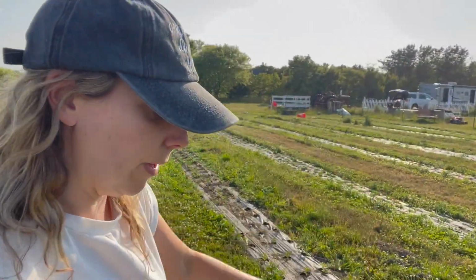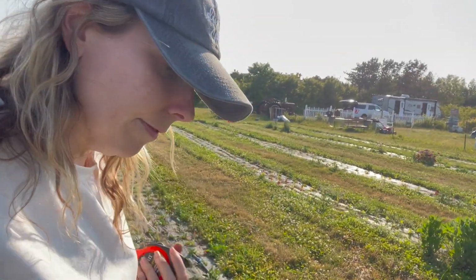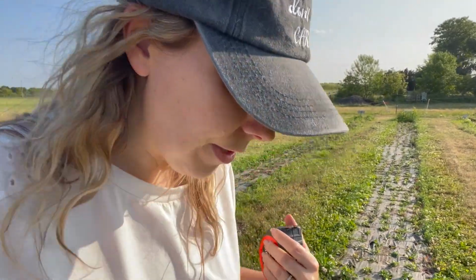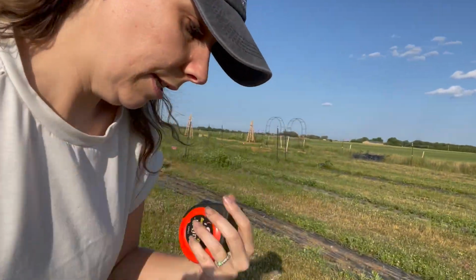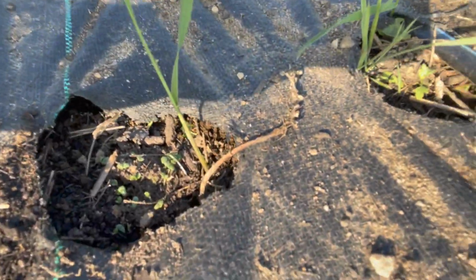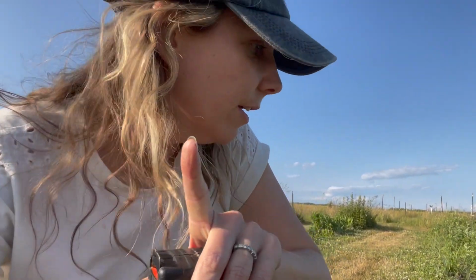So let's go this way. I'm gonna jump rows. Okay, what do I have here? Oh, you know what I have here? I have directly seeded basil. So this was lemon basil and cinnamon basil. I'm gonna show you how it's popped through. That is the basil. I didn't count yet to see the germination rate on this. Some of the holes I don't see germination, but if not, I brought more seeds with me this week to plant them in.